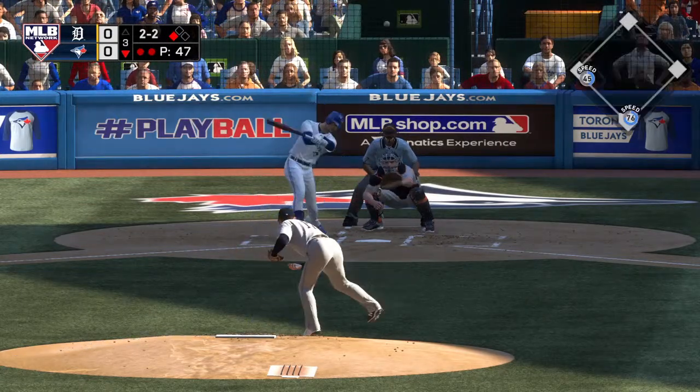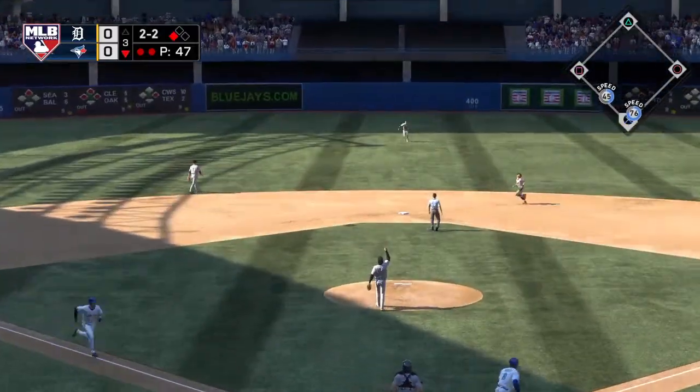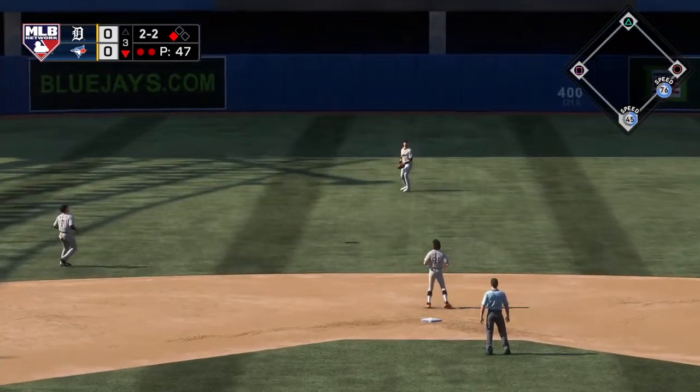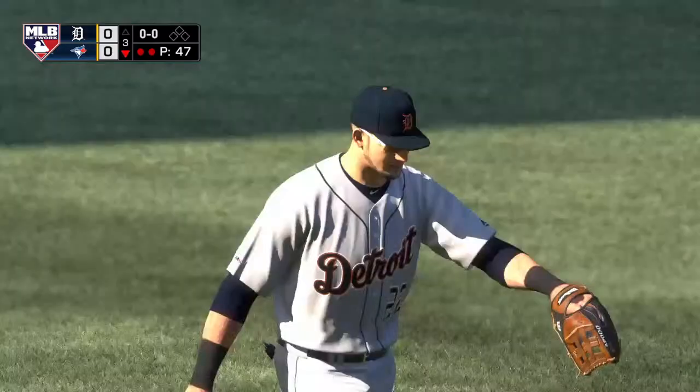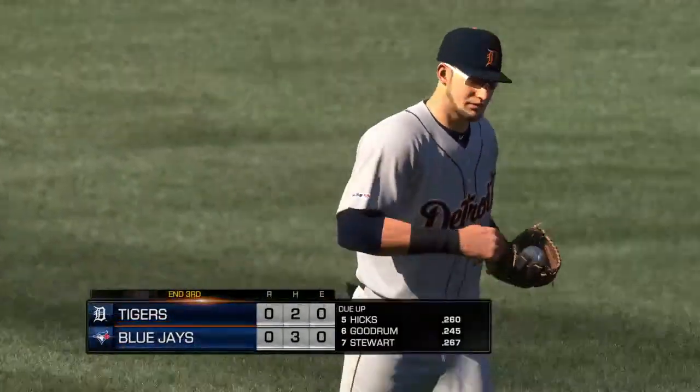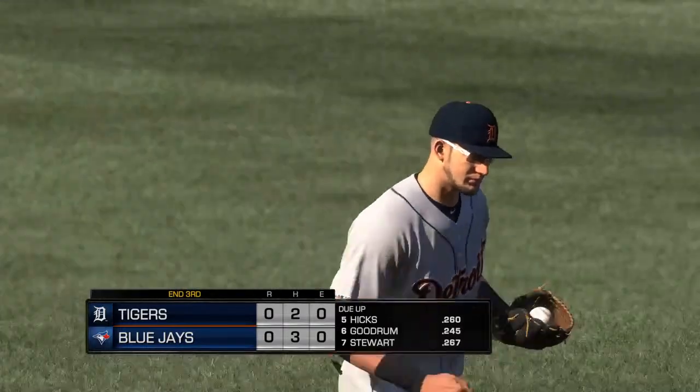The 2-2. High in the air and drifting out to shallow center. Reyes is there. And the inning is over. Blue Jays held in check. We'll head to the 4th, still scoreless.